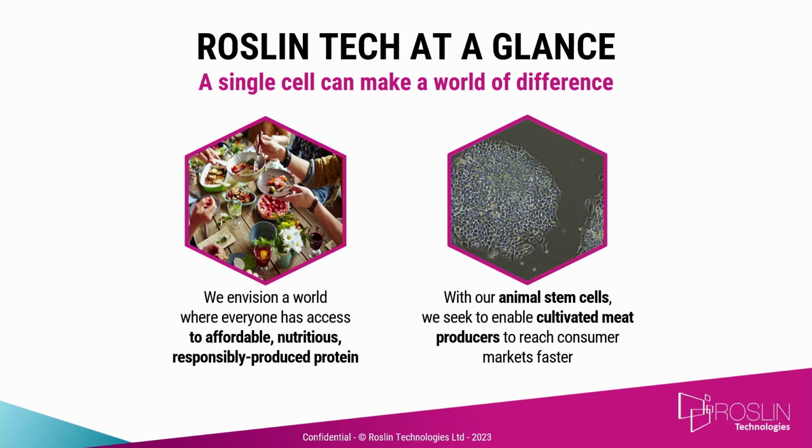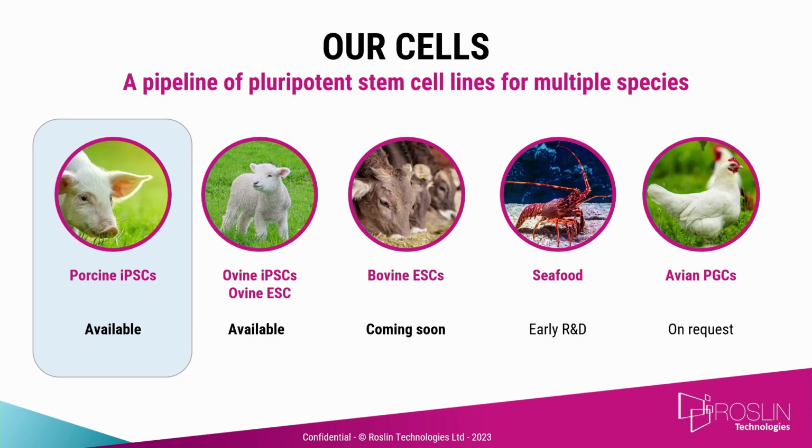So we at Roslin Technologies, stem cell biologists, we sell and produce iPSCs and embryonic stem cell lines to the cultivated meat industry. They are selected across a range of livestock species. Most of our experience is with our porcine and our ovine iPSCs. We do have embryonic stem cells in the pipeline as well, with bovine coming to the fore in the next couple of months and being made available, with seafood cell line development happening in the background.